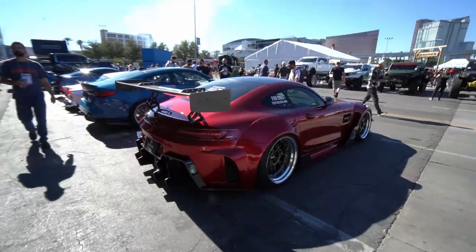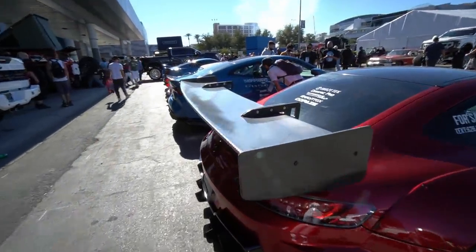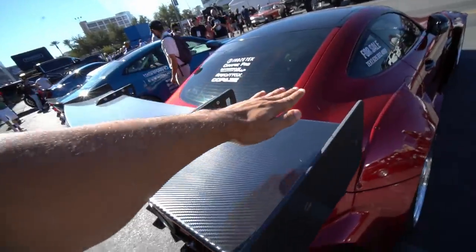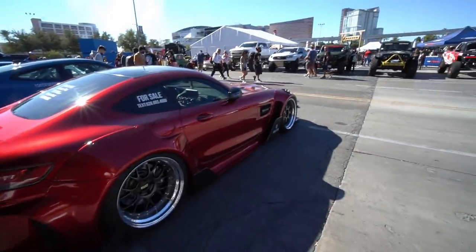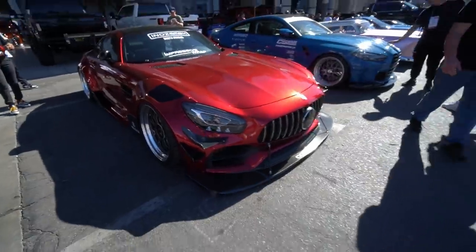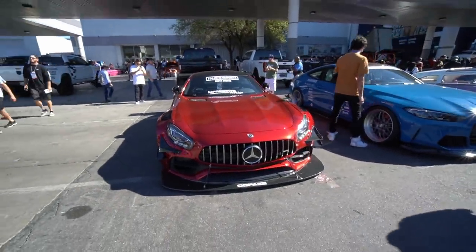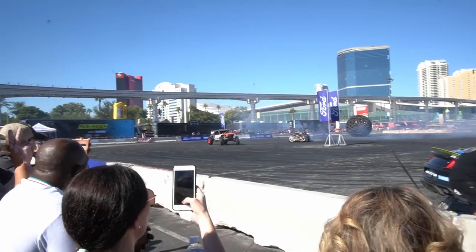Look at this Mercedes GT, guys. I mean, this has to be the biggest wing in the show. I know the video won't really put it into perspective, but let's see. I know it's very big, that's for sure. Very wide, super aggressive, wide body the rest of the car. I mean, aero is a big thing here. Got some functional vents here on the fender. Canards, huge splitter. I mean, BMW guy or not, you gotta respect, this is pretty clean.